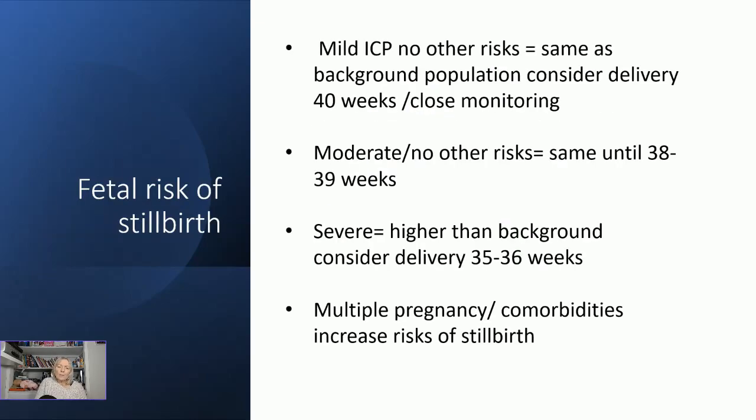So risks of stillbirth, and this is one that's always been bandied about quite a lot with obstetric cholestasis. I think it's quite useful that the new guidance does break that down into mild, moderate and severe, because when we start looking at the actual risk factors, it means that you can give women more evidence-based information to make an informed choice.